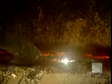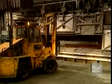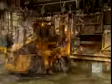The crucibles filled with molten aluminum are transported to the casting house. Their contents are poured into holding furnaces that have a capacity of 60 tons. In these very hot furnaces, the molten aluminum is stored to await casting.